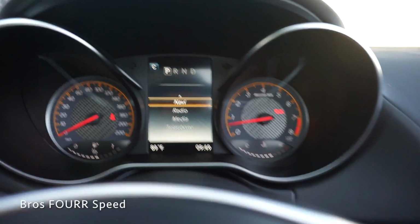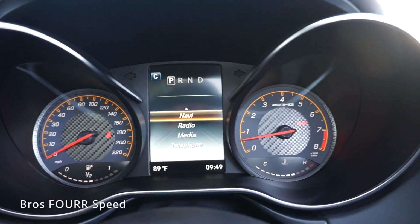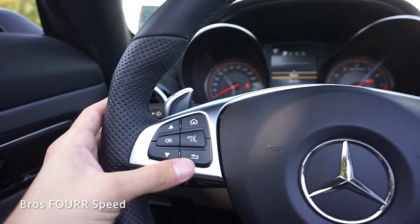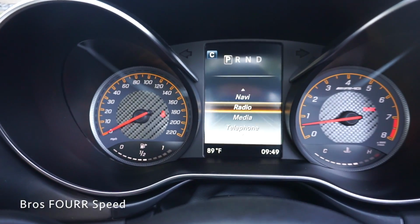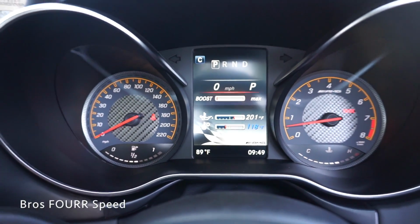As we come back up to the gauge configuration, we have your speed on the left side as well as your gas gauge, temperature on the bottom, your tach as well as the engine temperature on the right side. Using these buttons, we can scroll up and down for all these different modes. Then hitting the AMG button, we actually have a little bit of performance settings in there.